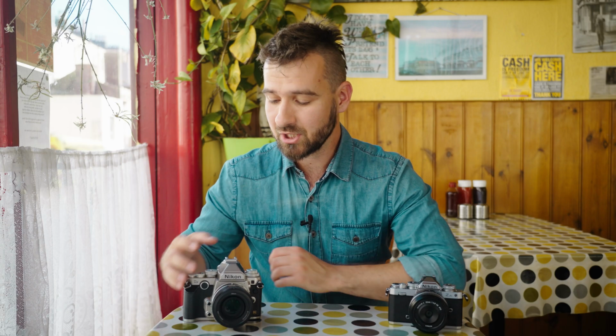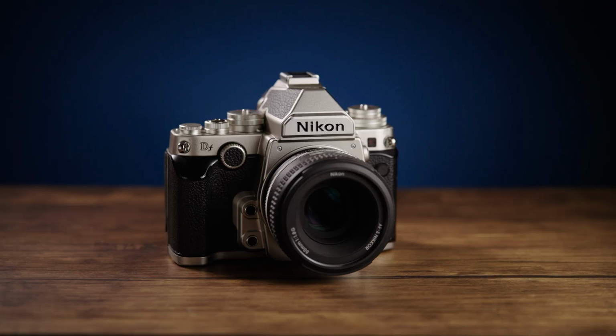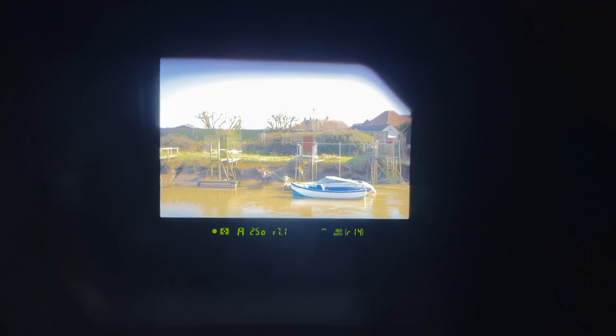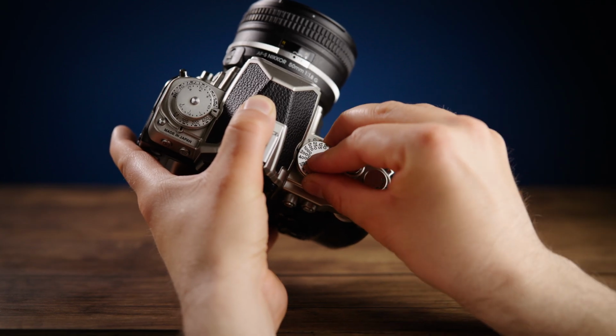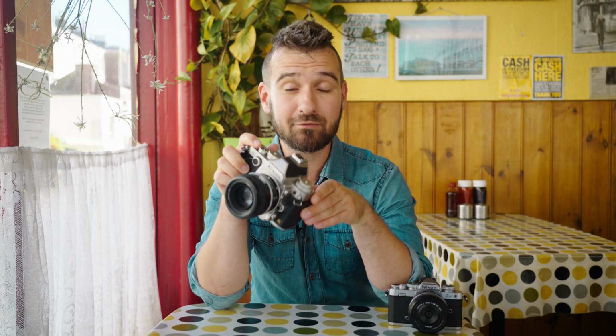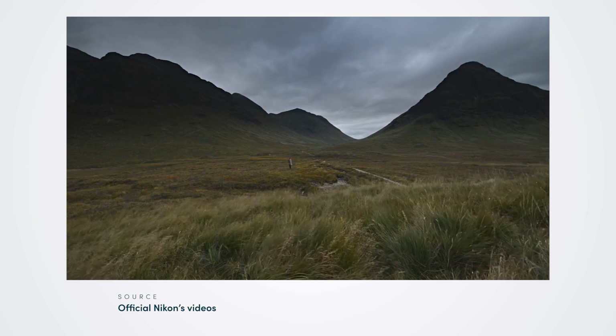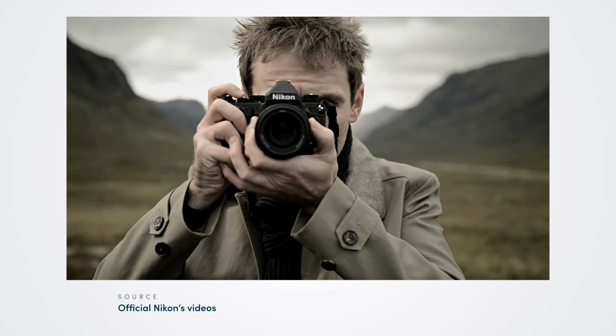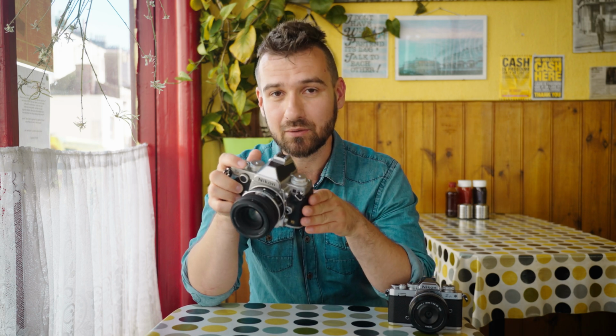And now it's time for the chunky boy, the Nikon Df. It is a full-frame DSLR with proper optical viewfinder and many physical controls on the body. It has the same 16-megapixel sensor found in the Nikon D4, but in terms of body design, it looks more like the analog Nikon F3 from the 80s. When released, it was advertised as Nikon's return to a pure photography experience. It doesn't even have any video functionality, even though the sensor is, in theory, capable of capturing video.